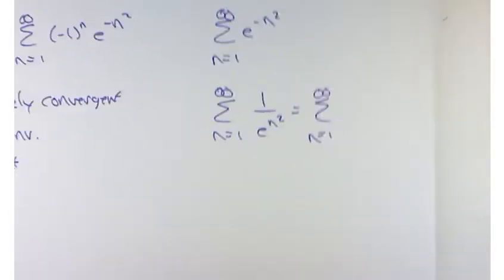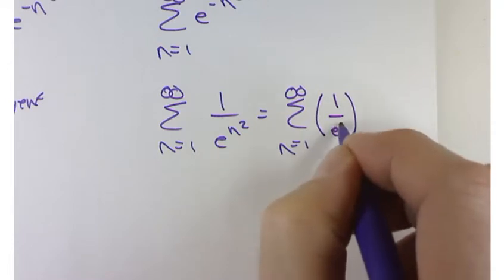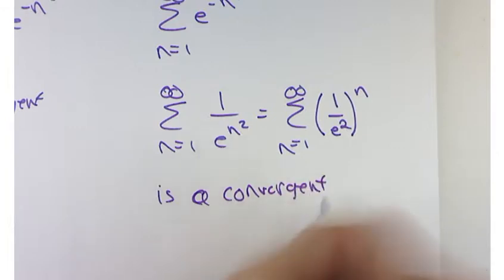Can anyone else see a different way I can rewrite this? How about if I write it like that? 1 over e squared to the n. Is that an improvement? That's a geometric series. Well done. Is it a convergent geometric series? Yeah. I think e squared is about 7.38, and 1 over 7.38 is going to be less than 1. So that's going to be a convergent geometric series.